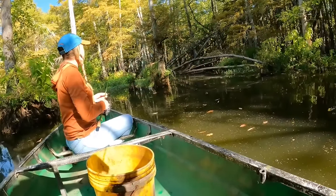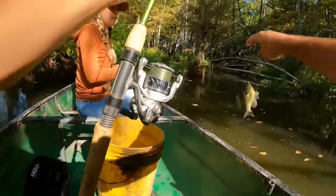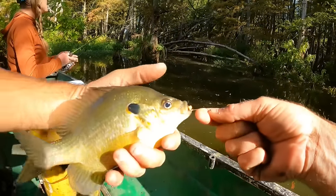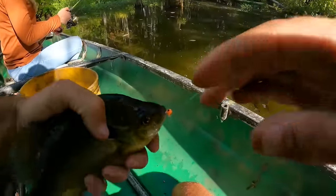Got him. Oh, that's a nice fish. Ooh. Big fish. What is that? I think he's a big one. Yes, it is. Oh, look at the head on that thing. Now that is what we're after. I may not be getting the same numbers as you, Jay, but I'm getting the correct species. That is a nice red ear.